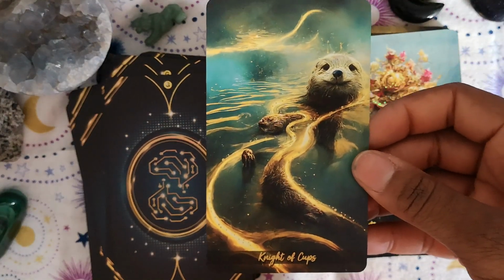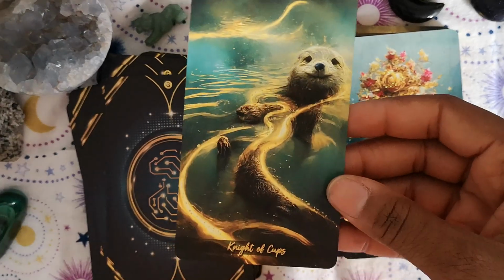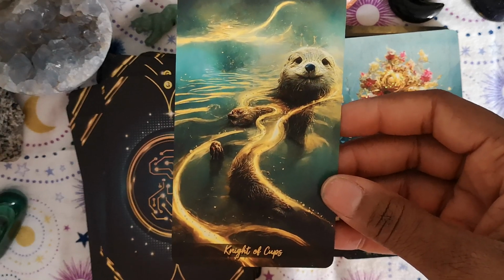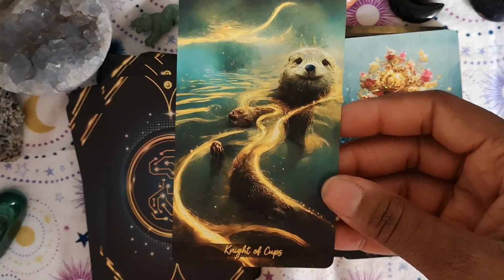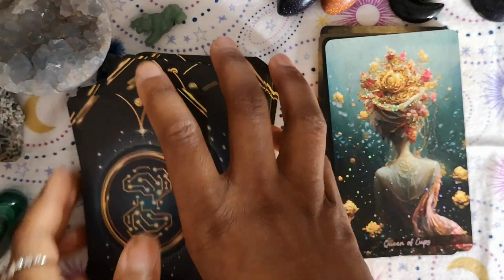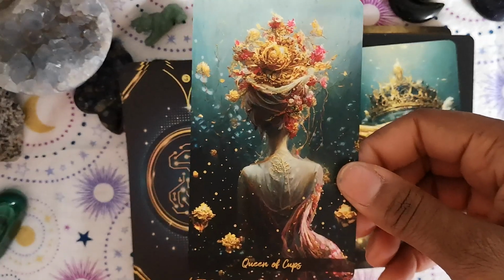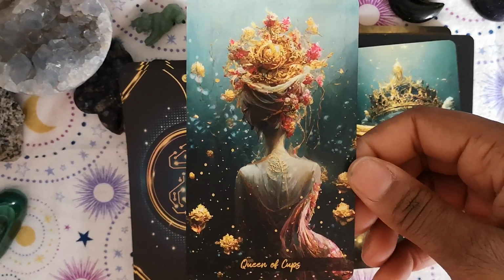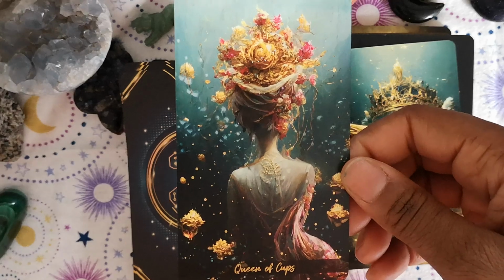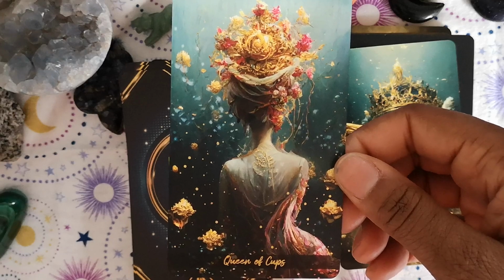Knight of Cups. It's supposed to be an otter, isn't it? Because it's giving me the, oh, an otter. But it's not built like an otter, but it looks like an otter, and I'm pretty sure it's supposed to be an otter. Now we have the Queen of Cups. We don't see her face, so this is more relying on the academic knowledge that you know about a Queen of Cups.